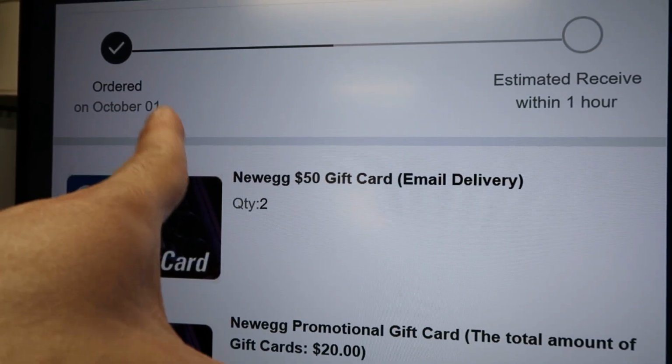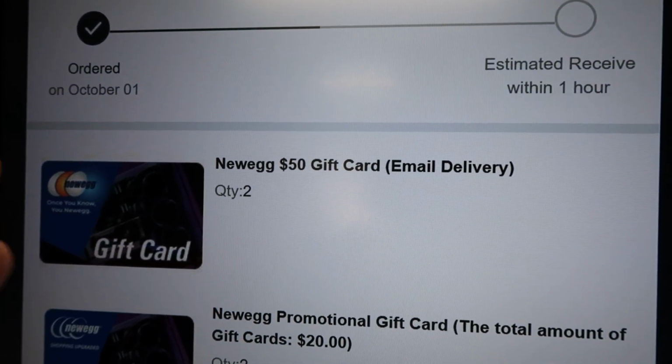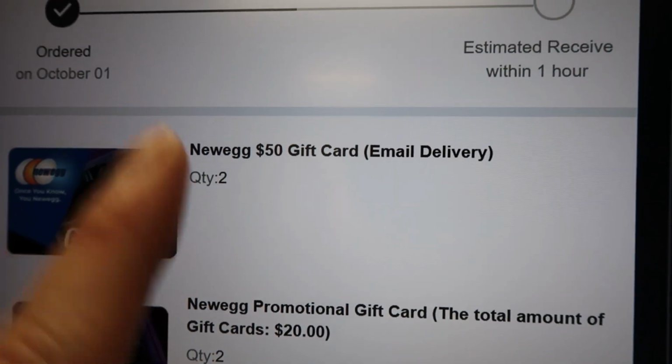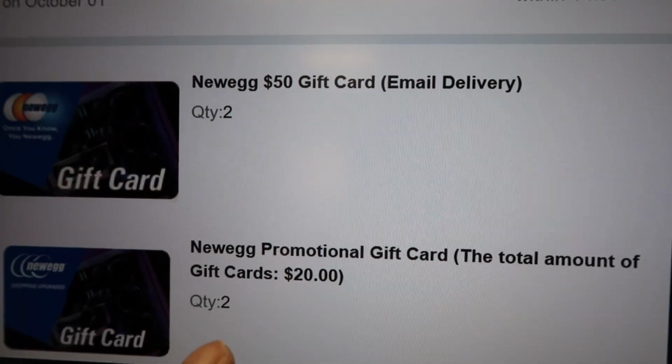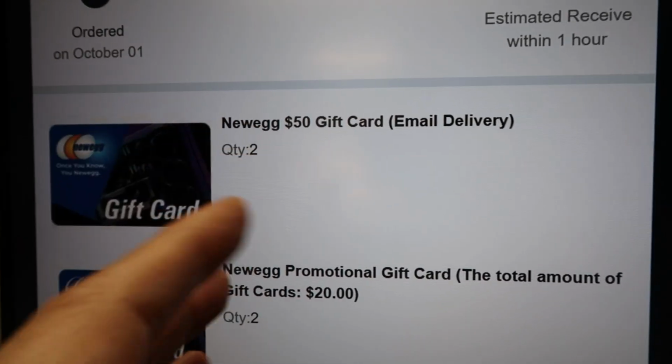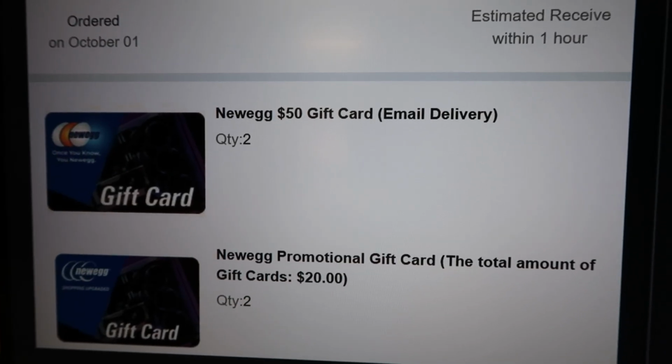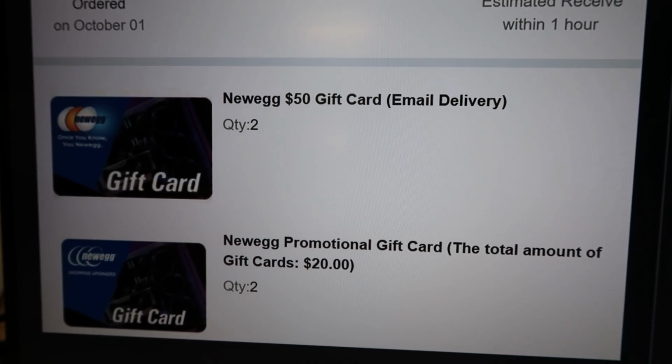But again, being financially irresponsible, I forgot that I bought a bunch of gift cards on Newegg. In the beginning of October, Newegg had this little deal where if you bought a $50 gift card, they'd also give you $10 back. And so I bought 2 of them for $100 and I got $20 back. So basically I had $120 of money sitting in Newegg and totally forgot about it because again, financially irresponsible.